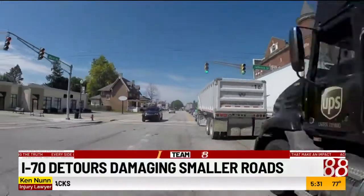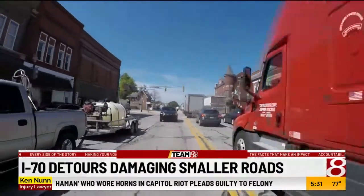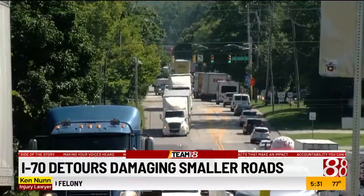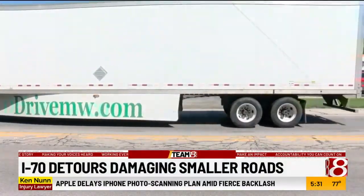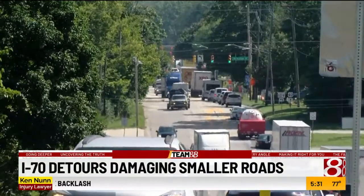The official detour takes drivers onto US 40. Before I-70 was built, Knightstown reaped the rewards of a major interstate coming through town. But today, it's another story. I think I'm losing my hearing. The peace and quiet of this town have been replaced by the constant roar of trucks, brakes, and people in a hurry to get somewhere else.